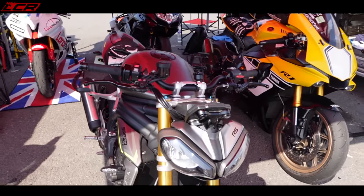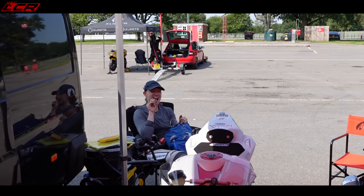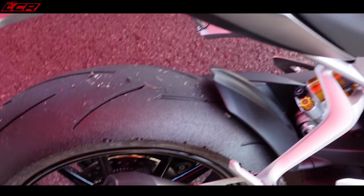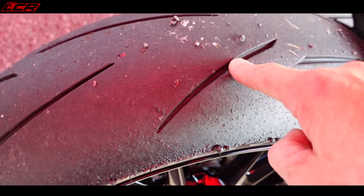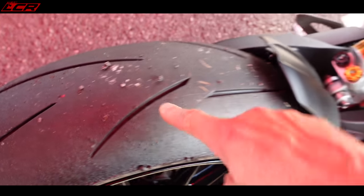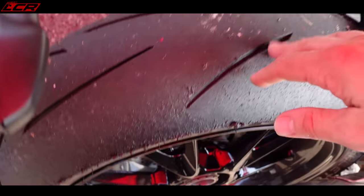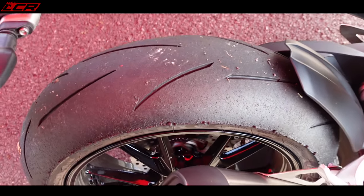Learning the circuit now, getting there slowly. Lara's showing us some lines around the circuit, but more work to do yet. Dropped the tyre pressures this time, not falling for that trick I did on the double R, so we've gone to 28 on the rear, 30 on the front. It's really hot today, but at the moment the wear seems pretty good, so I'm happy.